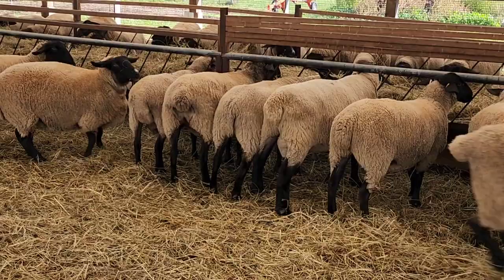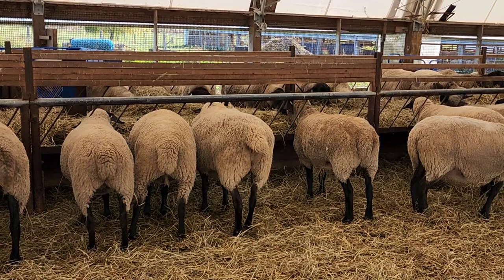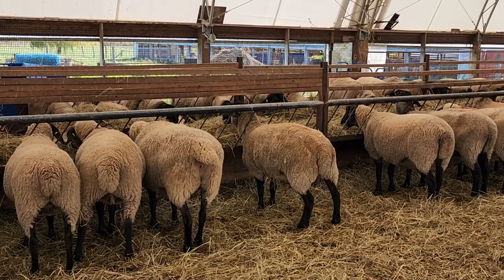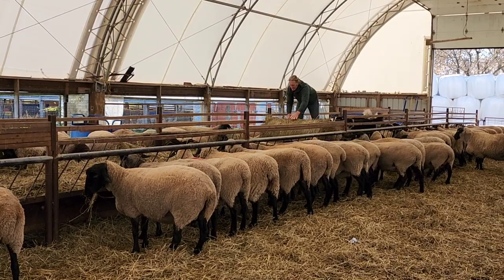Once they get closer to lambing, then we're going to be looking at them more heavily because then you can run into issues with pregnancy toxemia and other issues that can be caused by lambing. Pretty good on those things too. Rare that we have those issues, but you never say never and you always watch out for things going wrong.